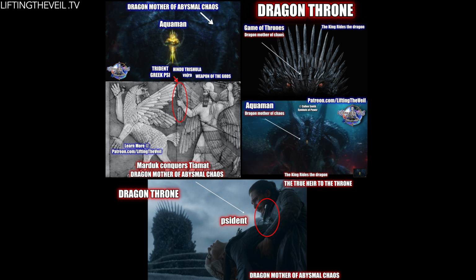And again, as I fully covered back in Symbols of Power Part 3, as well as Part 2, I covered the whole mythology of the serpent dragon monster of the deep abyss, of the chaos monster, the female dragon mother, the mother of dragons, which goes back to the ancient myth of Marduk slaying Tiamat.